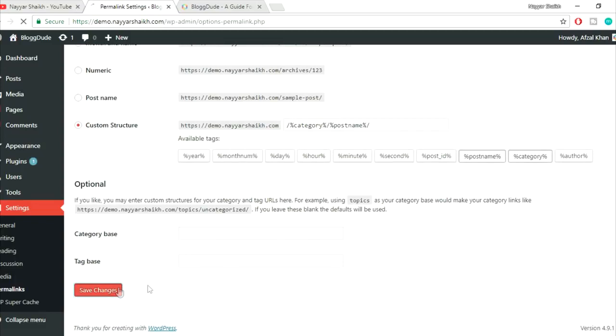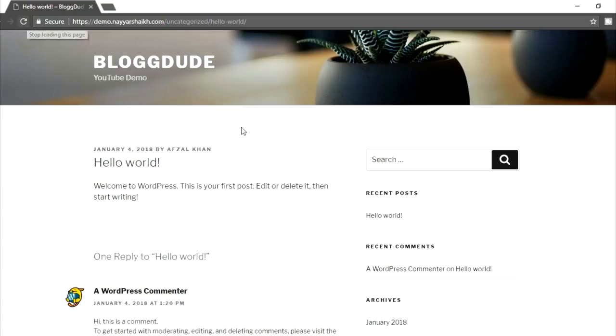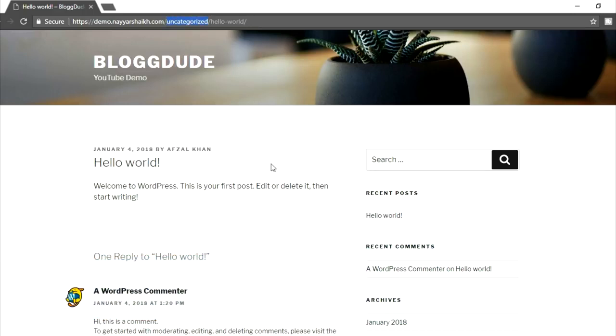Now click on save changes. Again, let's come back to this and refresh. When you refresh, you see that it says the category name, which is uncategorized, and after that we see the post name. So this was very important in terms of SEO purposes. Now the fourth thing that we need to change is the default category, which is uncategorized, as you can see over here. Whenever you put in any post and you don't select any category for that, you will have a default category selected, which is uncategorized. So we need to change that.